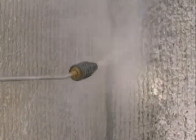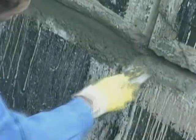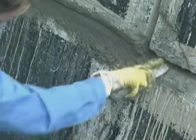All active leaks need to be stopped with Peneplug. Cracks and other surface damage are repaired with Penecrete, and a thorough water blast ensures that the concrete is clean and damp and the capillaries are open. Now we are ready to apply Penetron.